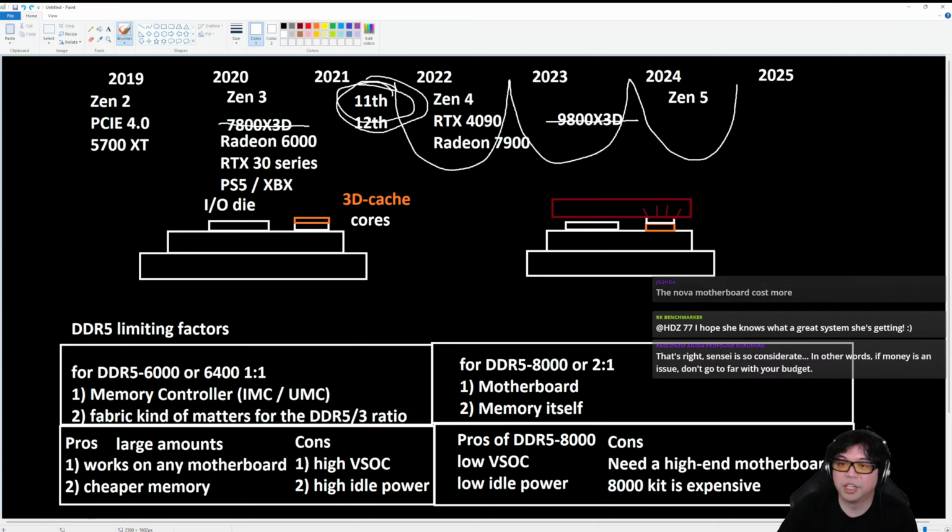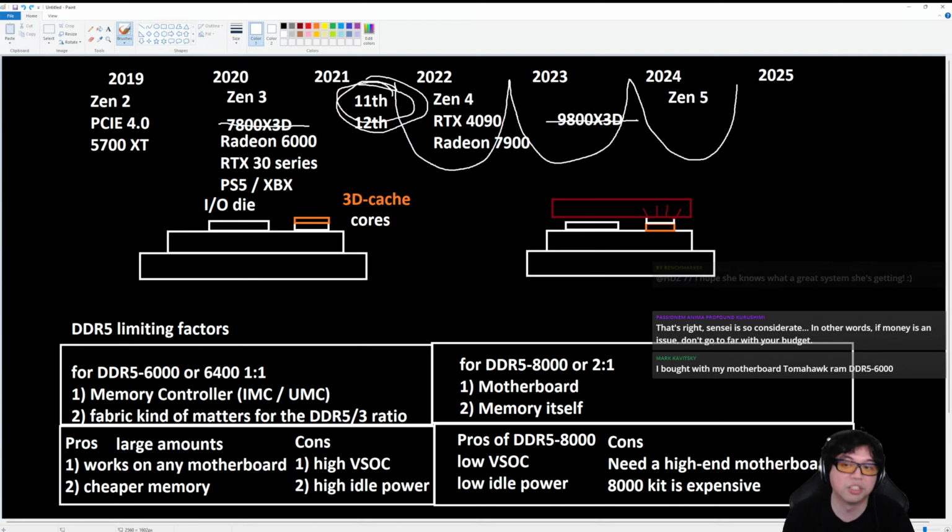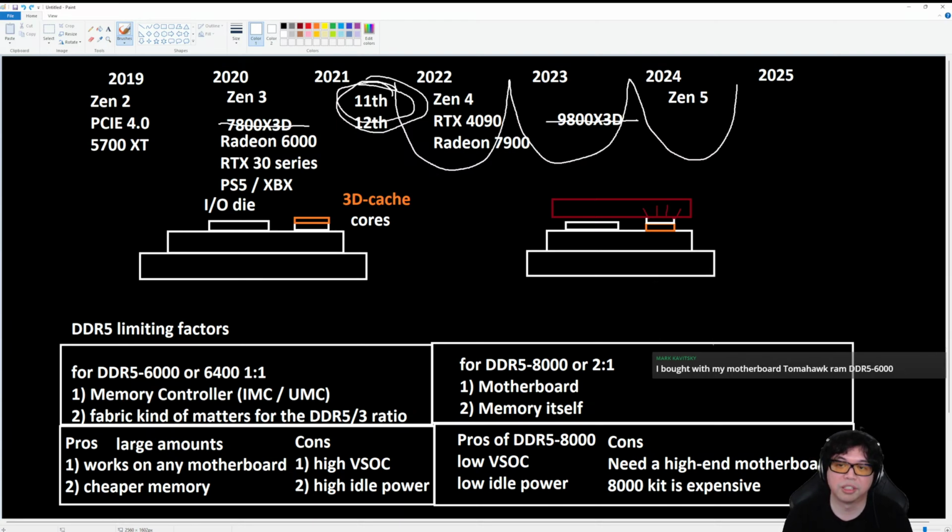Is the Gigabyte X870 AORUS Elite motherboard good? You're going to be using it for gaming. So the X870 AORUS Elite is probably not going to be the best one for 8,000, but yeah, it's good. It's good for gaming and content creation, and you can run DDR5 6000.